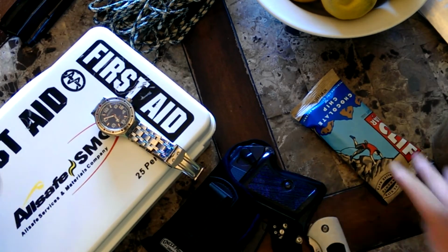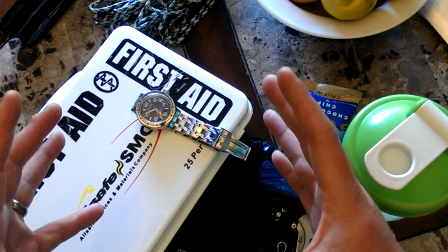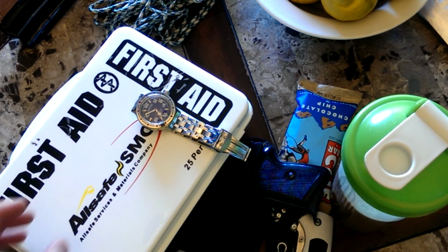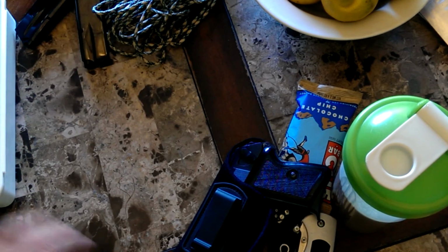But realistically, let me bunch this all together. Save for maybe a small Tupperware container with some grilled chicken in it, this really is what I leave the house with. This doesn't count because this is in my truck at all times. So we'll get that out of the way.